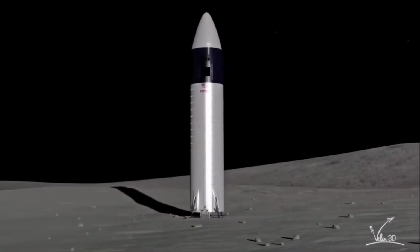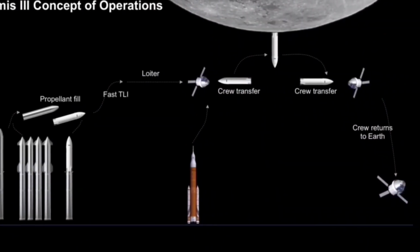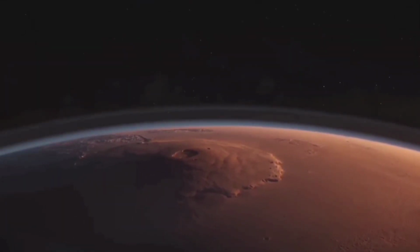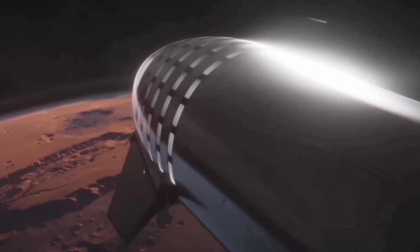SpaceX's newly announced Moon Starship is a fairly radical departure from the Mars-focused, fully reusable vehicle the company has been pursuing for years. Unintuitively, that may be the perfect half-step towards truly reusable Mars rockets.